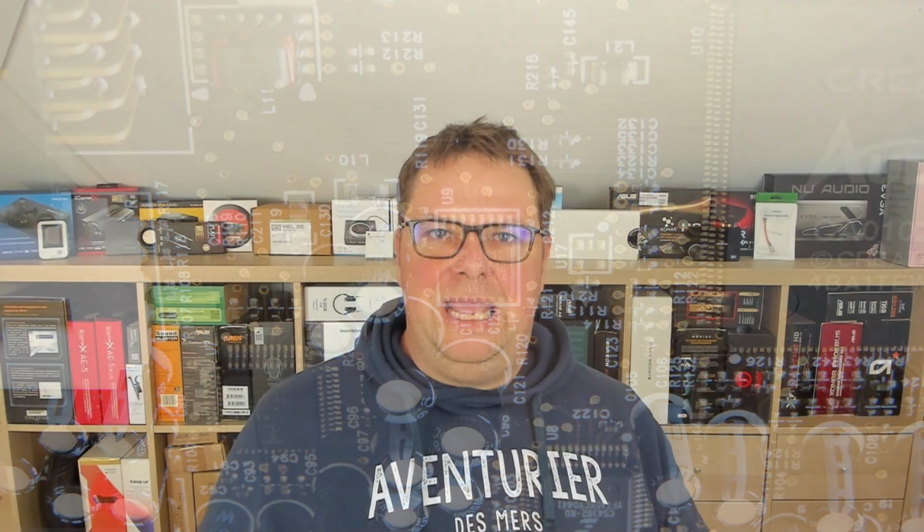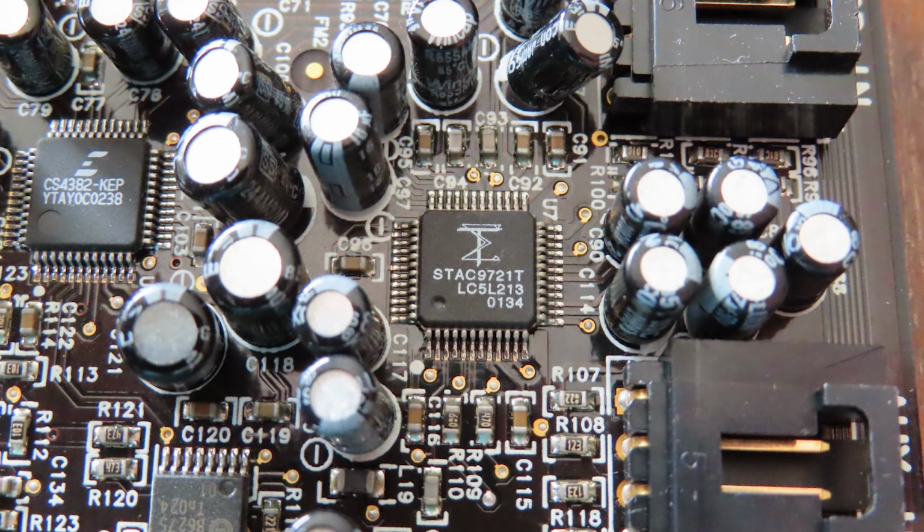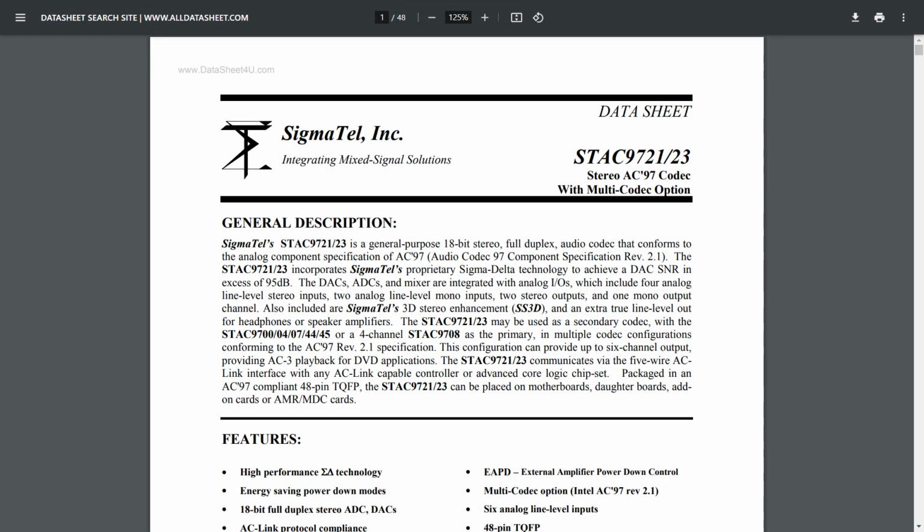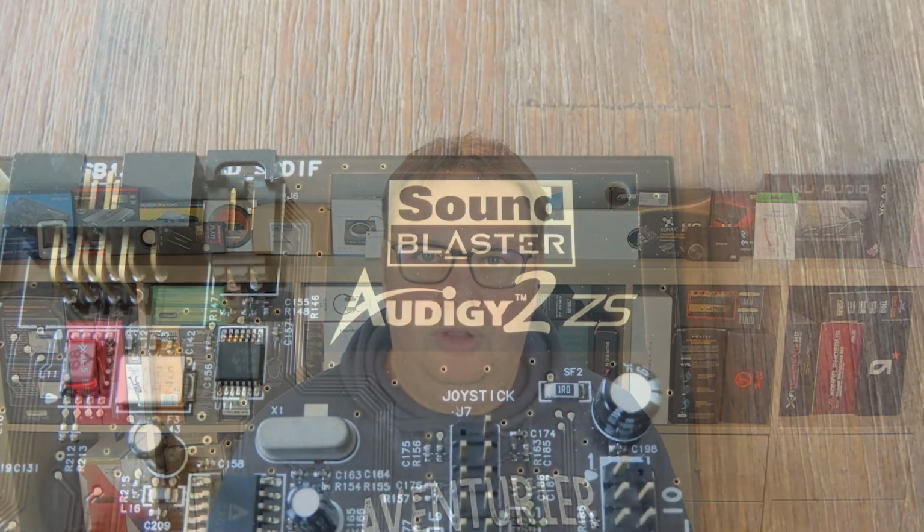To be able to use the AC97 connector for the front panel, there is a Sigmatel Stac 9721 chip on there, which is a general purpose 18-bit stereo full duplex audio codec that conforms to the analog component specification of AC97. So keep in mind that when you use the front panel, the audio will be processed just like a codec on your motherboard, so there's no real point in using the sound card at all.